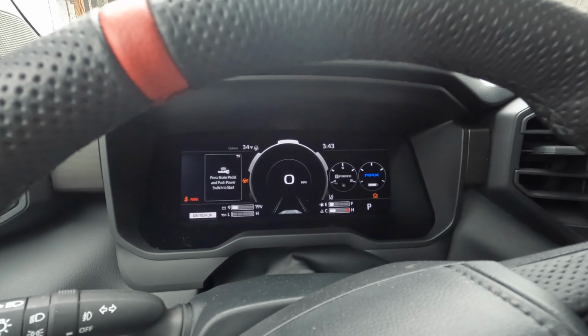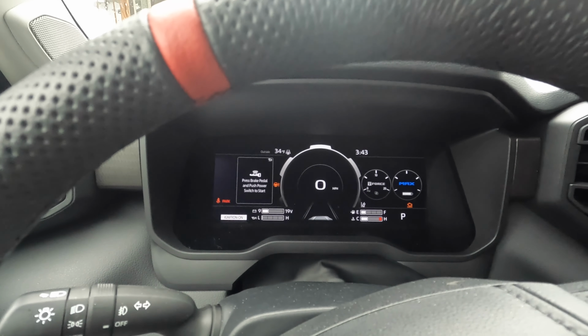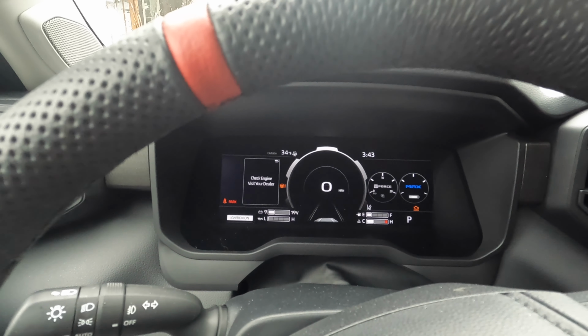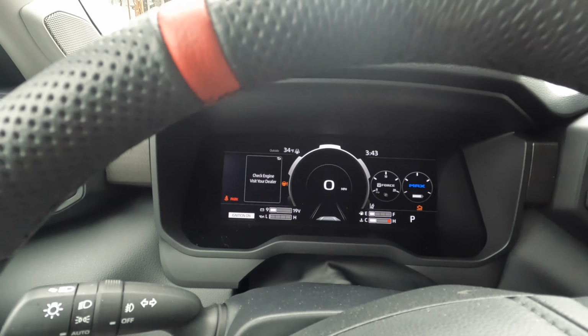Quick look at our instrument cluster, which is digital. We've got our speedometer there in the middle, and then to the right of that, we've got our turbo boost, and to the right of that, battery indicator for the hybrid system. We've got our trailer brake controller below the ignition switch, and then our nice massive infotainment screen here.